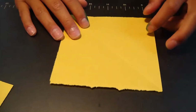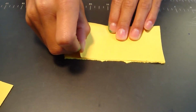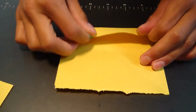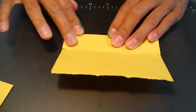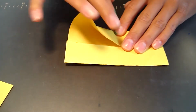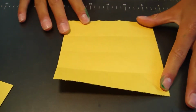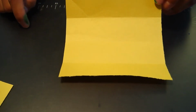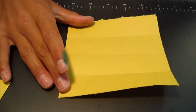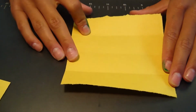On a piece of paper, you're going to fold it in half, like so, and then you're going to fold it in half again. So you're going to fold the halves into half. Okay, then you can unfold all of your folds. As you can see on my paper, it's kind of hard to see, but I have three different folds.